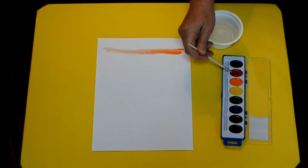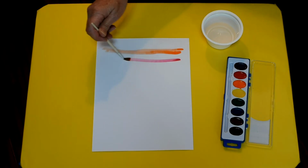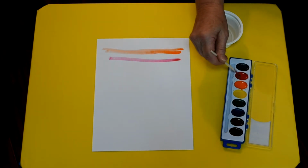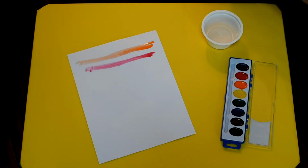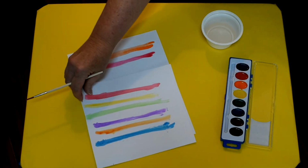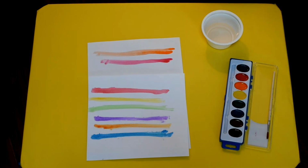I'm going to pick red now. So I swish my brush in the paint and brush it across the paper, swish it again and brush it across the paper. And you can do all the colors in your paint box and your paper will look like that. Just remember, rinse the brush each time you want to use a new color.